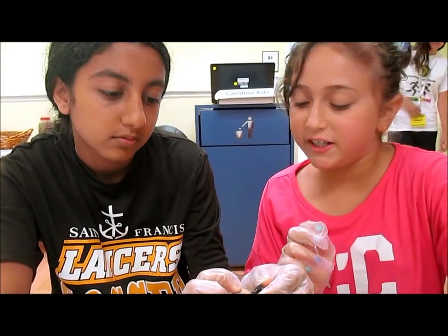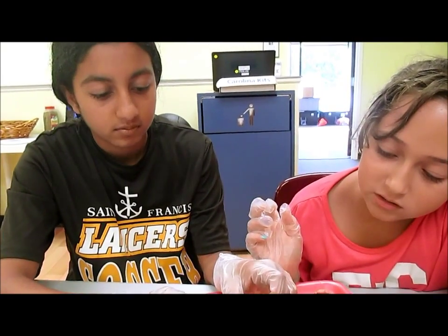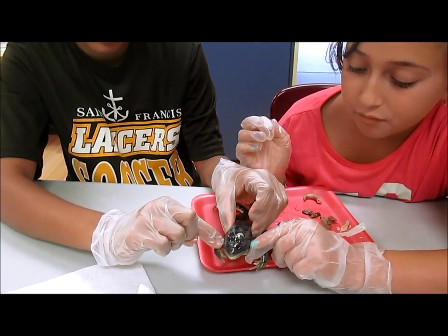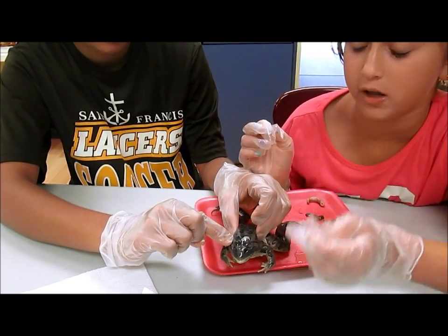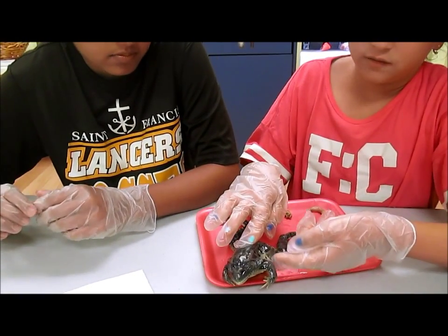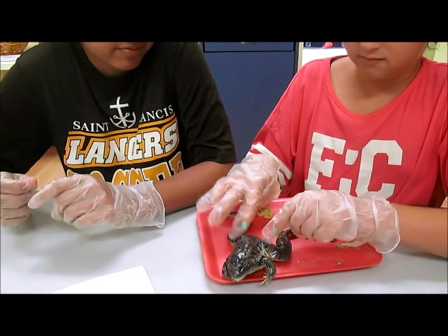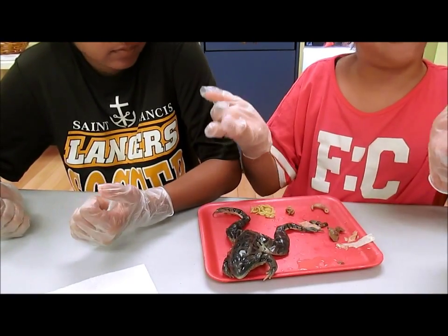And also right here is where... Let's show them the eyes. Right here is where the eyes were, I guess. Kind of. And right here, that's the tympanic membrane. That's where the frog can hear sound. It's kind of like an eardrum, or like the inside of an ear. And right here, these flaps, they're skin. These are the thighs. See? And this is dissecting a frog.